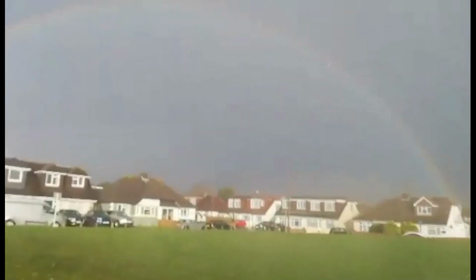Today I hit the Southsea front, and it was blisteringly warm for this time of year, really, really warm. And then I thought, right, I'll nip out in the rest of the afternoon to come down here and do my walk. True to British weather, we have rain. Very lucky, there's a rainbow that's appeared. It's a mixture of sunniness and rain and a rainbow. So that's what we have today.